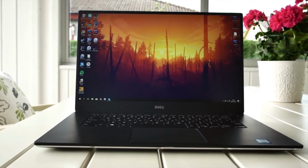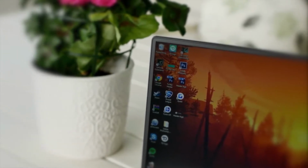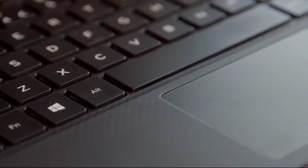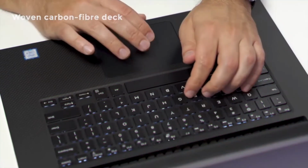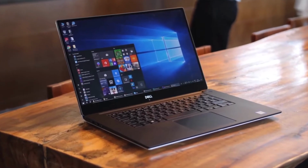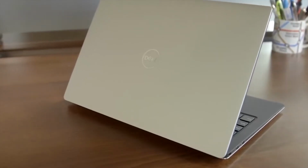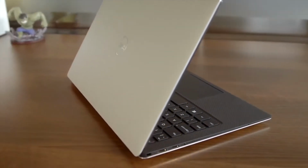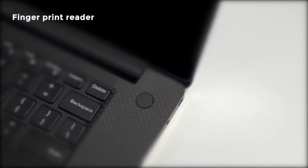Let's take a look. Design-wise, starting with the XPS 15's super thin infinity edge bezels around the 15.6-inch screen, the lid and bottom are aluminum, and the keyboard deck is wrapped in a slightly rubberized carbon fiber material. The body itself is 9.3 inches deep, 14 inches wide, and from 0.45 to 0.66 inches tall, and can weigh up to 4.5 pounds depending on the model. We like the fingerprint reader, which is integrated into the power button.